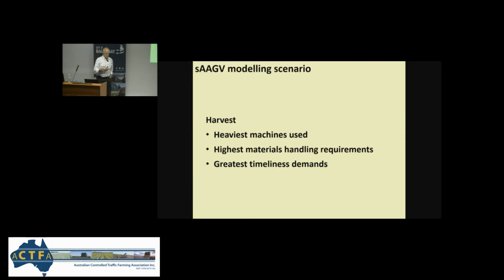So we've done a little bit of soil compaction modelling. Everybody's got a problem with models, but we've chosen harvest as the scenario to look at. The reason being, it doesn't matter what industry you're in, generally speaking, harvest will have the heaviest machines, the highest material handling requirements, and the greatest time use needs. Generally, there are probably exceptions.